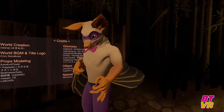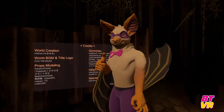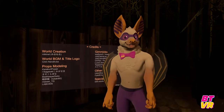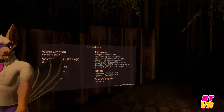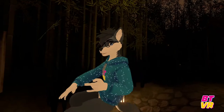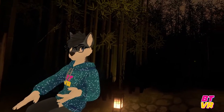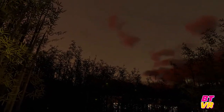Wait, let me check. Is it Quest compatible? I don't know. No, this one's PC only as well. If you're a PC user or you have Quest with Link. So the user's name is Mikineru. Mikineru? Yep. Oh, okay. They have it also in Japanese.